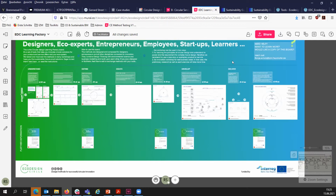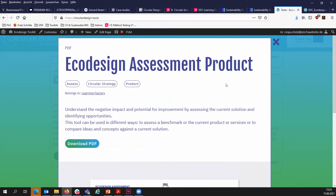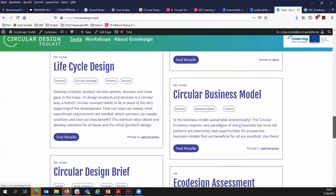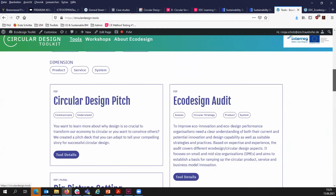And yes, now you want to probably see where they are. So this is the circulardesign.tools website where you can get them. And we also have a lot more. One thing, for example, that I think could be helpful is having the pitch.